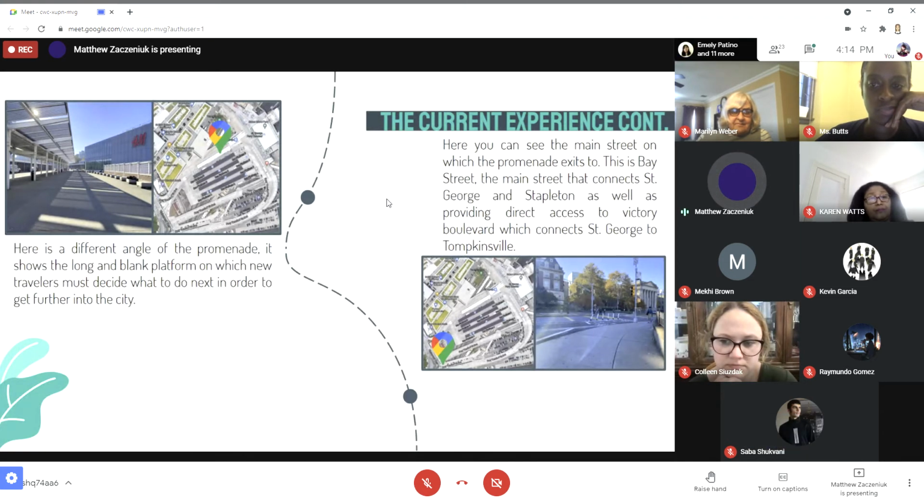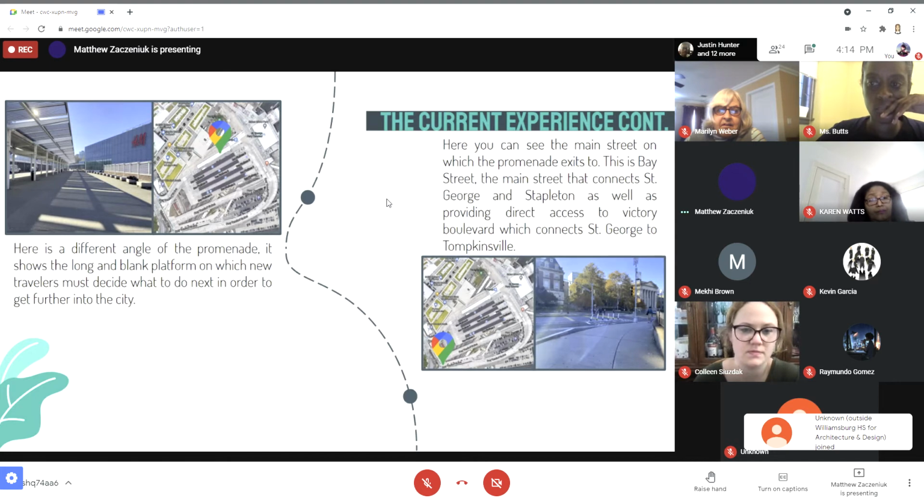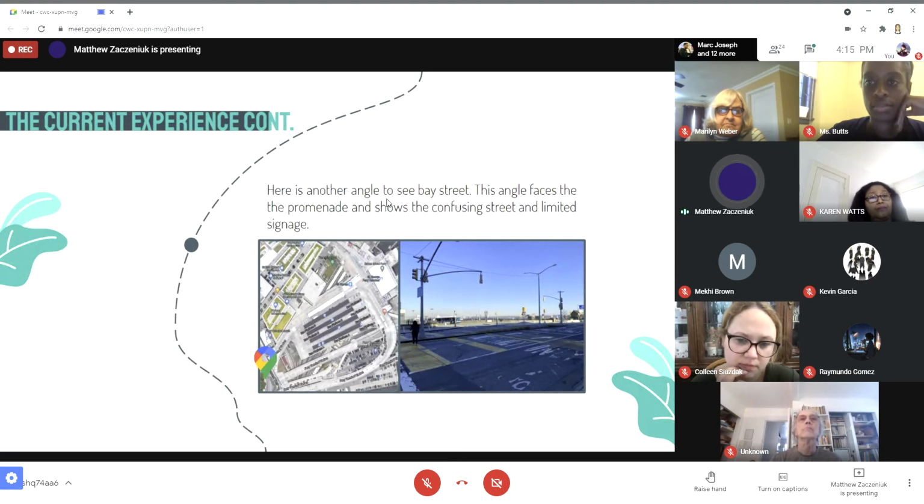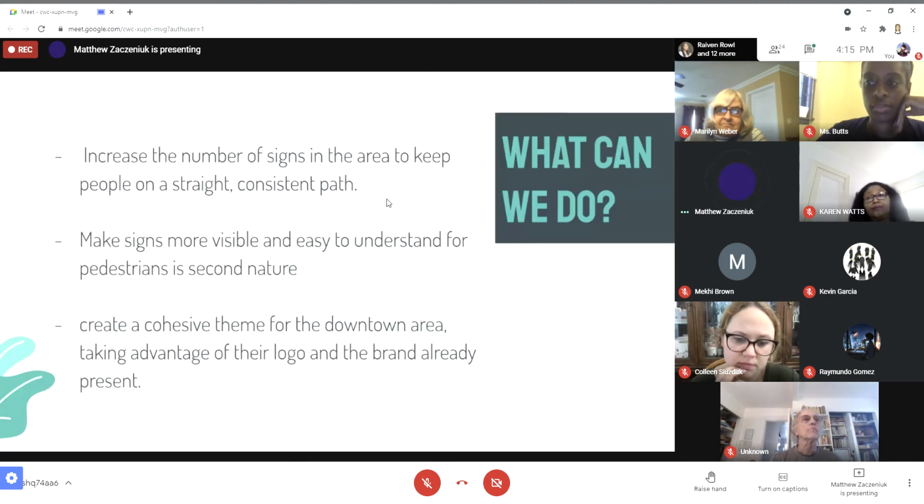On the right side, you can see the main street on which the promenade exits to. This is Bay Street, the main street that connects St. George and Stapleton, as well as providing direct access to Victory Boulevard, which connects St. George to Tompkinsville. And lastly, here's another angle to see Bay Street. This angle faces the promenade and shows the confusing street and limited signage.